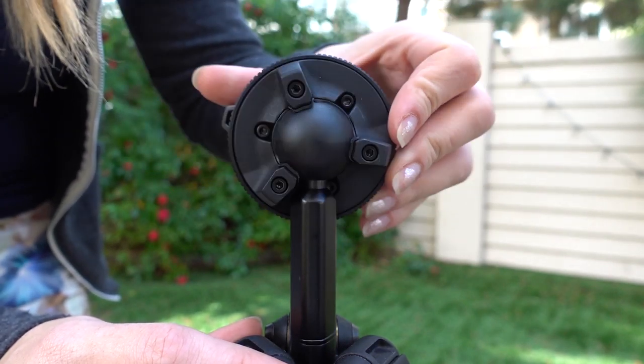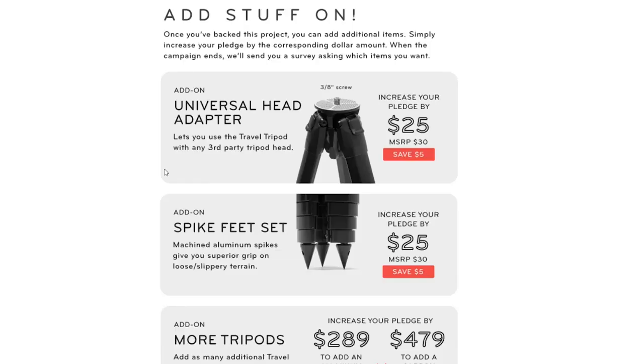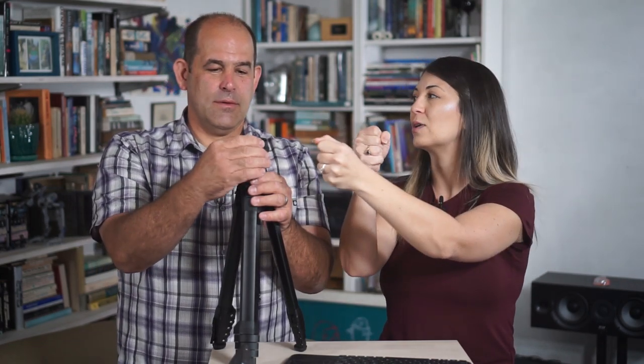Unfortunately, though, it does have some drawbacks. There's no fluid head for photographers, but you can add a universal mount on the top, and they are selling a universal mount on the Kickstarter. Folks do recommend a very cheap camera panning base with Arca Swiss style plates for $20 on Amazon, so you can just replace this one by unscrewing the little tabs right here with a hex key that is included, and you stick on the universal mount, and then you have that nice panorama plate, so you can get those nice shots with video.